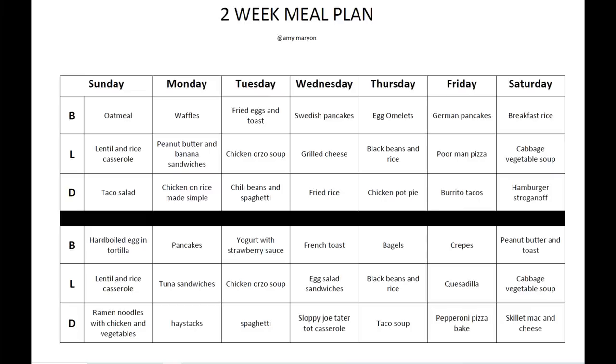Burrito tacos, you're gonna take 1 can of refried beans, you're gonna mix it with 1 pound of cooked hamburger and taco seasoning and 1 cup of salsa. Put those on the tortilla and you can top it with chopped lettuce and sour cream. That's really simple. And then Saturday you have hamburger stroganoff. What you're gonna do is cook your hamburger with onion. You're gonna add a can of cream of mushroom soup, and then you cook a package of the wide curly noodles, and then you're just gonna mix it all together and put sour cream in it. That's really easy and something we love having.